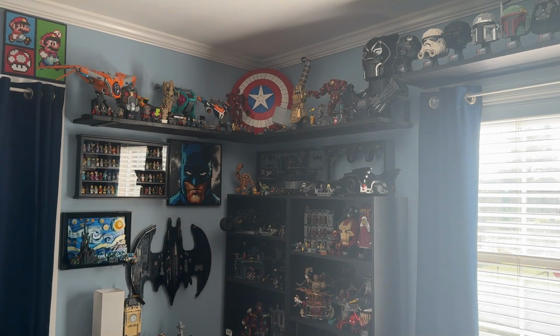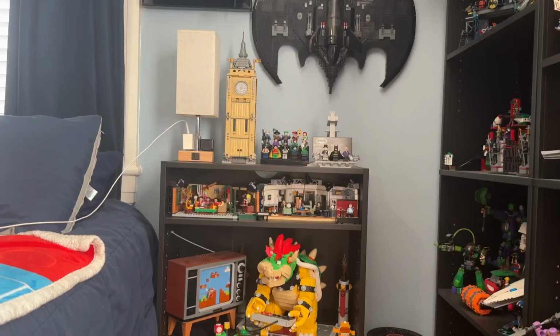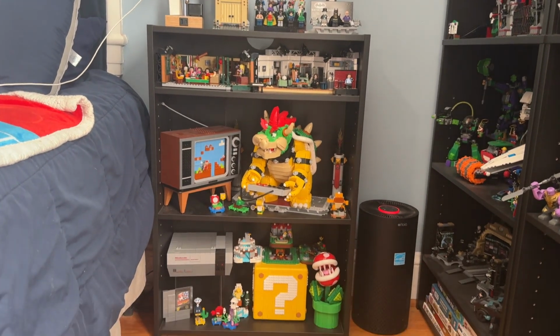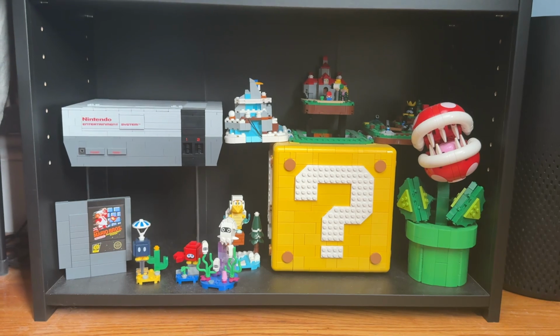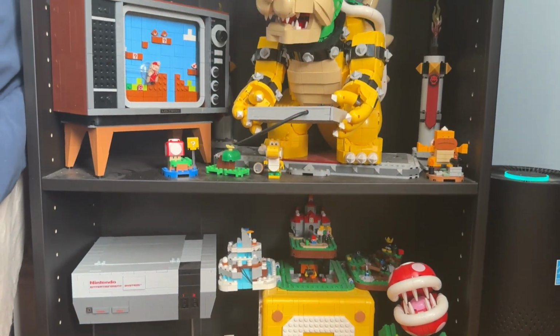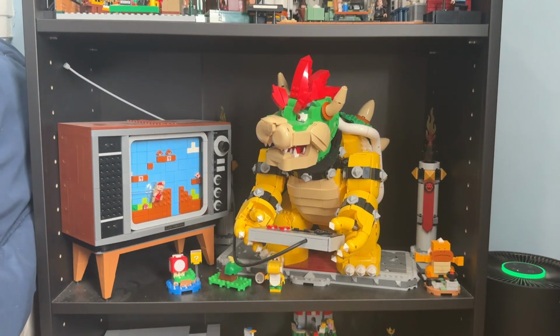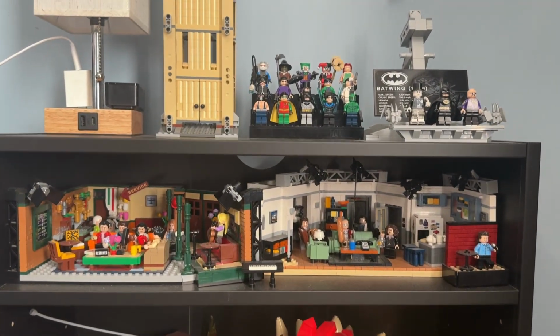And then now we finally move on from Star Wars, and we've got my superhero collection, and I changed a few things over here. The first thing I'll look at is this nightstand that I've got, which has mostly Nintendo-based sets on the bottom here. We've got the Piranha Plant, as well as the Question Mark and the NES. And then up above this, we have the second half of the NES, as well as Bowser playing the Super Mario Bros. game over there. And then we've also got Seinfeld and the Friends Lego set.